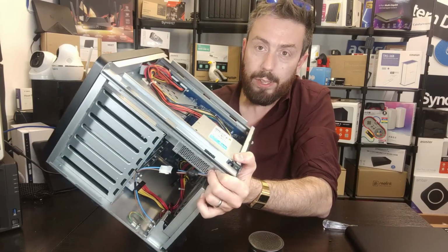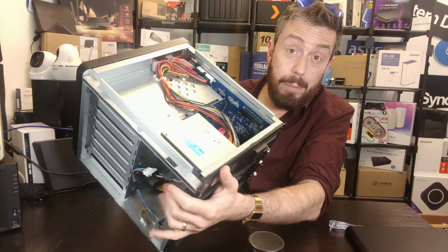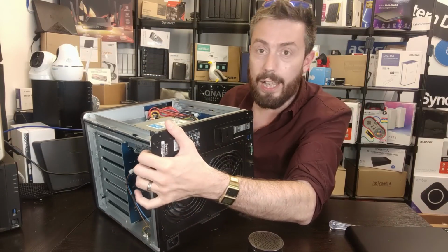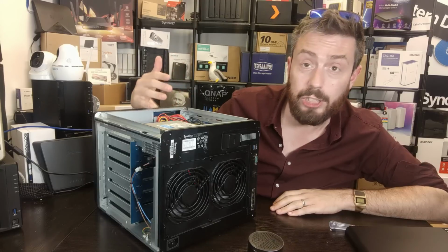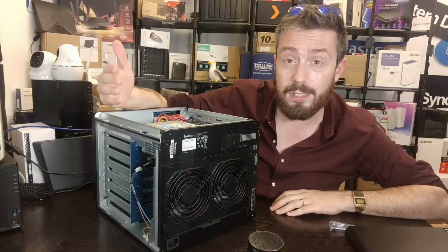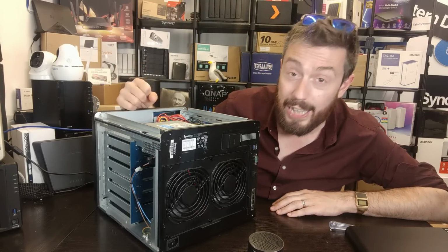And if you look at the rear of the system here, just in that top corner there, you can see that PCIe slot. That allows you to add multiple 10GbE ports on this system. So with each 10G port, you're adding a potential 1000 megabytes per second, which on a 12 bay in the right RAID, you're going to get that.